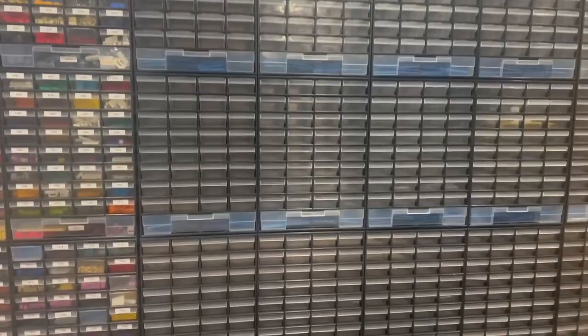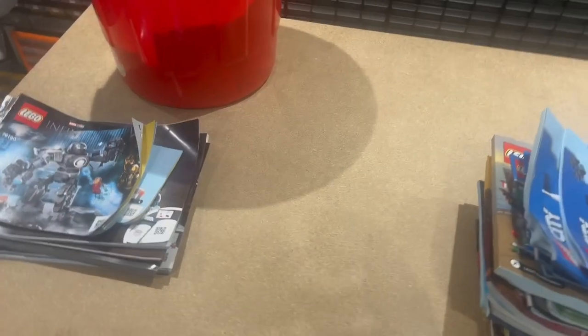As for me today, I don't know what I'm going to do. It might be time to start labelling some drawers, I think. I decided I didn't feel like labelling drawers.